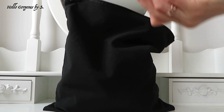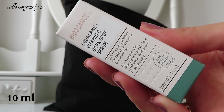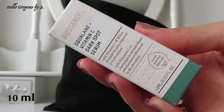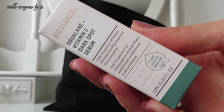Here we have a product from the brand Biossance, Squalane Plus Vitamin C Dark Spot Serum. This serum contains 10% vitamin C that will brighten and fade dark, hyperpigmented areas, and the brand's iconic sugar cane derived squalane to moisturize the skin.